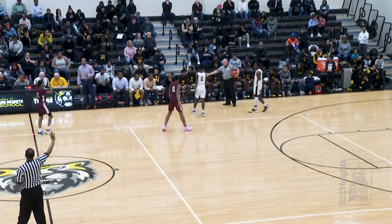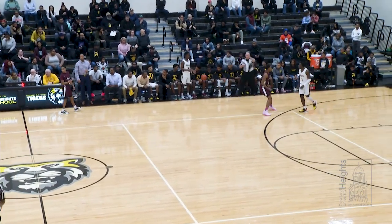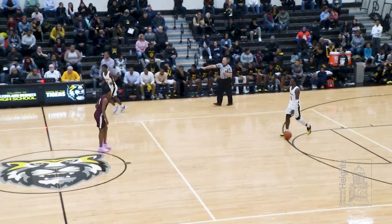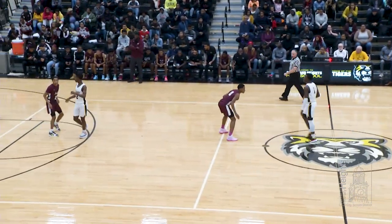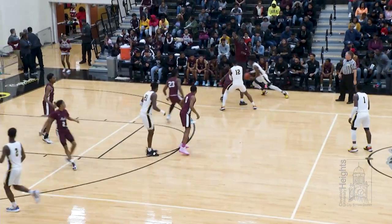And this was the recipe for success that the Tigers had in their victory over the Maple Heights Mustangs in their gym December 13th in the 81-63 victory. Pressure the basketball with the point guards, the two great point guards that the Tigers have, cause a lot of pressure and reap the turnovers.